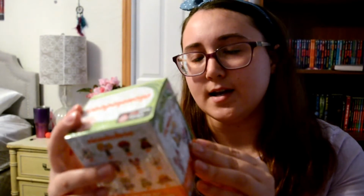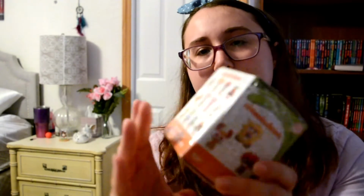So I got the Nickelodeon vinyl figure mystery minis. It says only at GameStop, so I got them at GameStop, and they were actually on clearance. They were on sale for like $3.50 each, so not bad. Good little deal, and they're very cute.